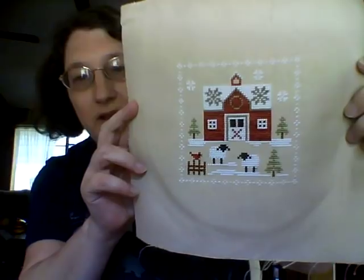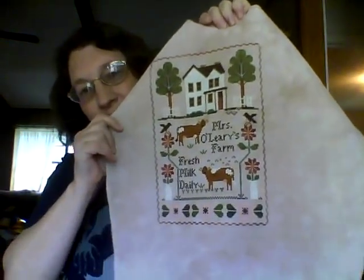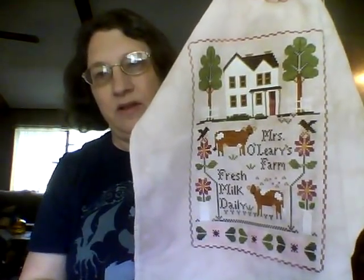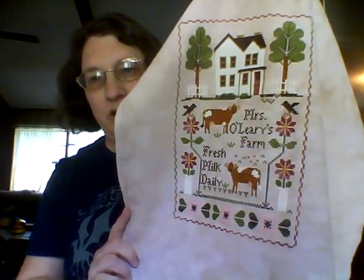And then I finished my Farmhouse Christmas. And this was done on just the Charles Craft 28 count even weave. So that was a fun quick little stitch. And then the last one I finished was my Mrs. O'Leary's Dairy Farm. If you remember, this was a favorite one of mine. So I got this one finished. I think I finished this one actually this week. So I was happy with this one. And this one is being done on Legacy, I think. That was what I did, 28 count. So those were my 3 finishes.